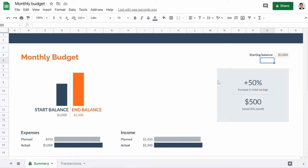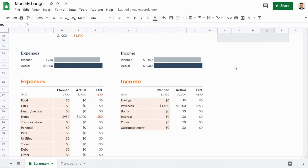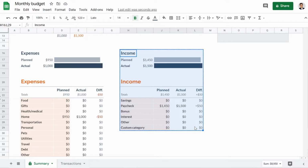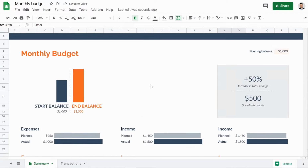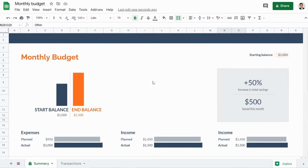The next thing that we want to do is we're going to need to create the next section, which is going to be savings. And it's pretty simple again. You're going to highlight all of this. So Control C. You're not doing Control X this time. And you want to put it in N16. So be in that cell, hit Control V. There we go. Now income is moved over there. We're kind of getting there. We're kind of putting this together.